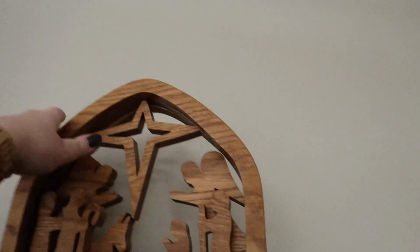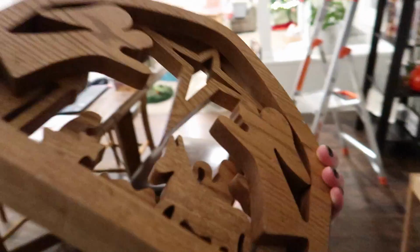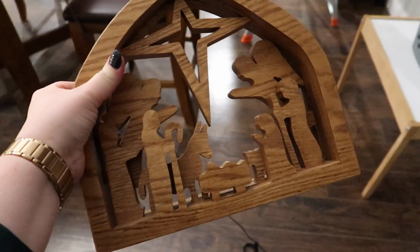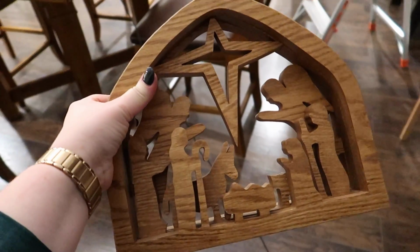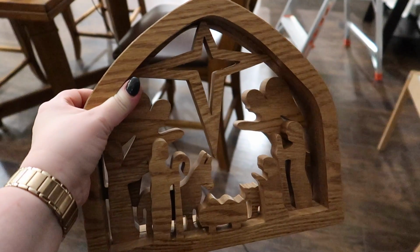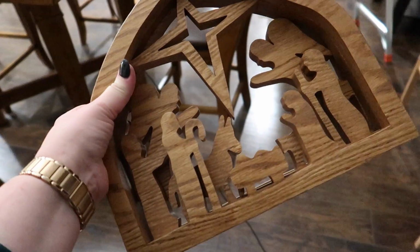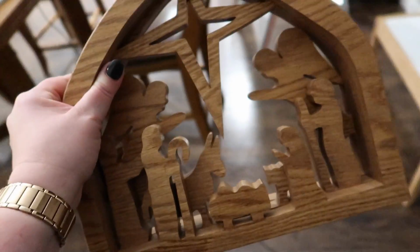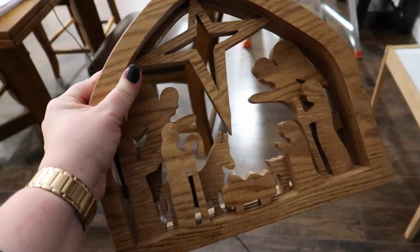And I cannot recall where this one came from. I want to say this one my mom gave to me because my grandma had given it to her at some point, and she was kind of culling some of her Christmas stuff. So I don't know, it's just a wooden one. It's kind of cool. So yeah, I'm gonna put that up there.